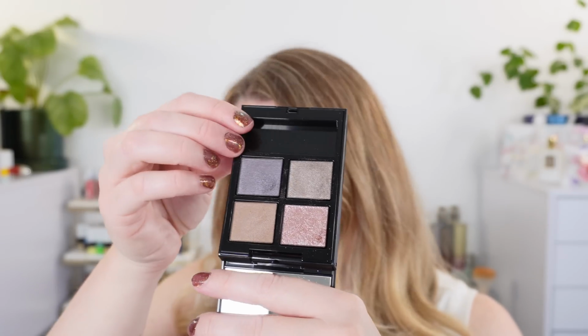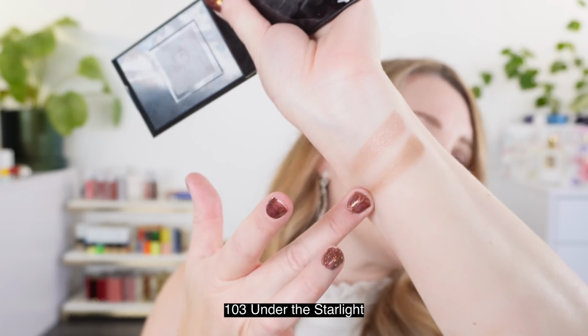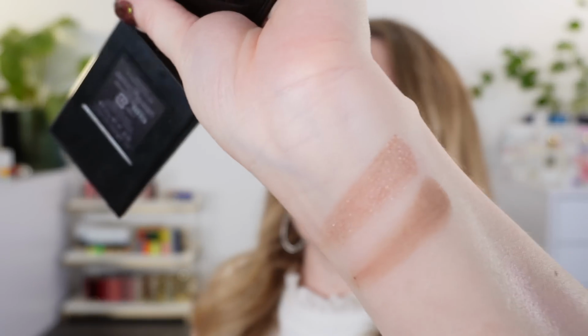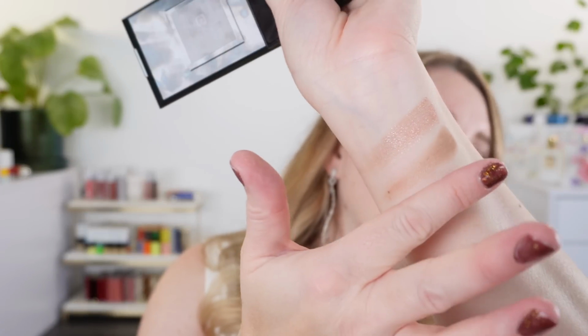This does come with utensils in the case, but let's go ahead and swatch this. This is what is on my eyes right now. And you can see we have this warm rose beige shimmer shade. And then we have this matte. It is going to be more of a true light brown beige. And then we have a gray and a blue.